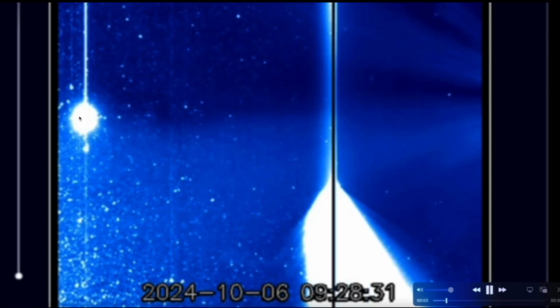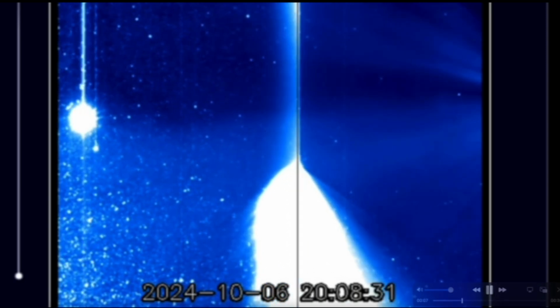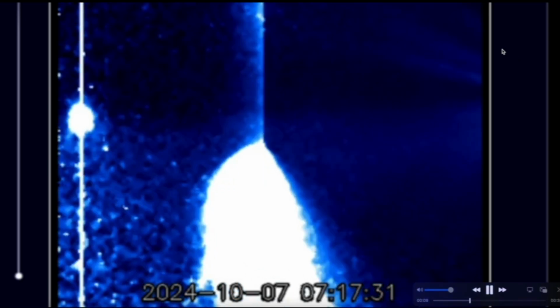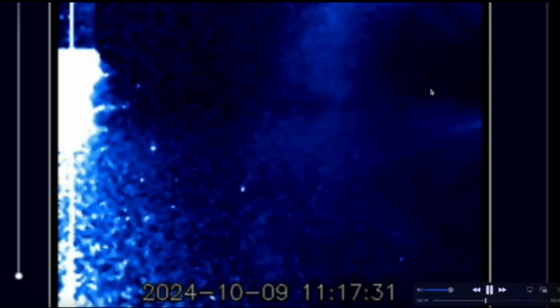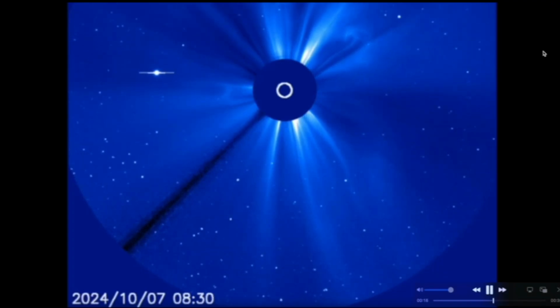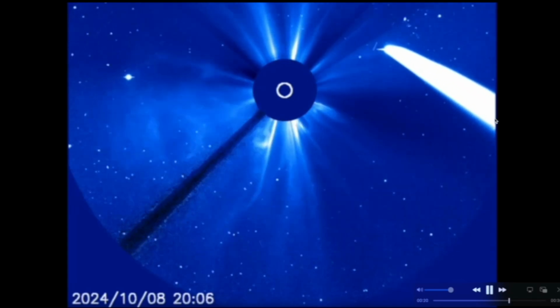And you can see over here, this is the Earth on the left-hand side of the field of view. You're going to see the tail practically engulf the Earth, or at least it appears to engulf the Earth. Right there you go. The sun's over there. There's the X-class solar flare. Right there was the first one, and here comes the second one.